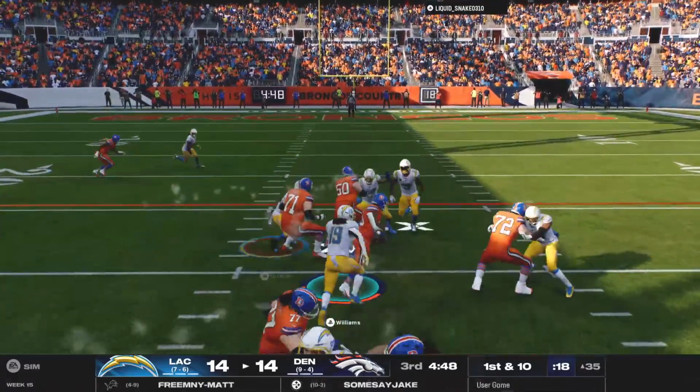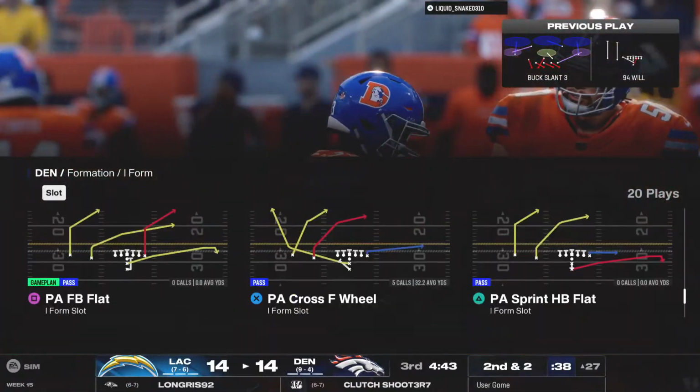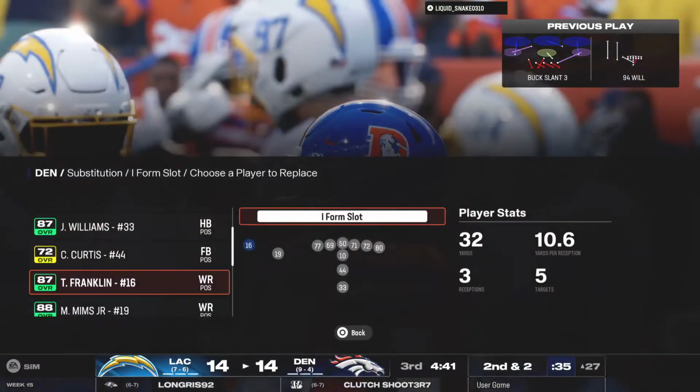On first down, it is Williams. And he does some good work on the ground here. Going to take it inside the 30 with a run of 8 yards.